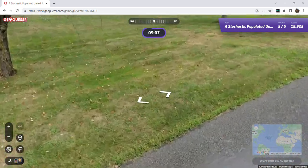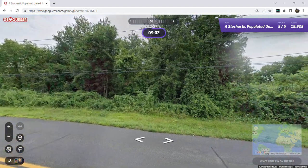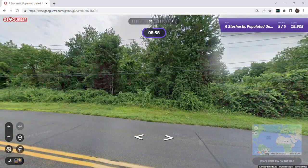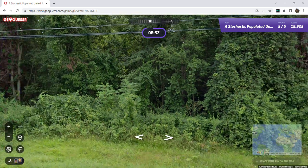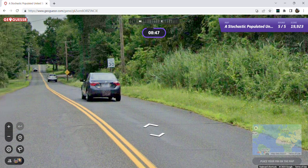The soil is a little bit brown. Looking in this direction, at this forest, wow, that looks southern to me almost. It's real dense. It's choked out with these vines. It's really green. There's ferns everywhere.